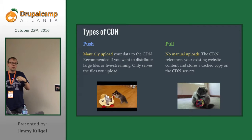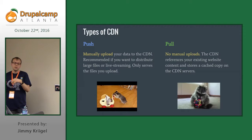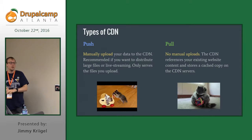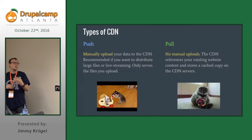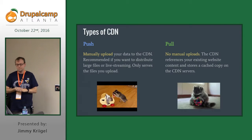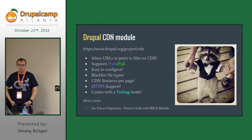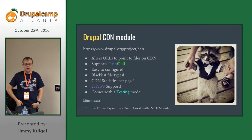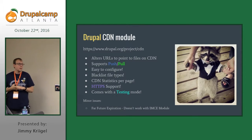So, if they come to the site, say in Australia, it'll hit the Australian node first and load all the fonts and images and any CSS, and then whatever's left, it will come from Atlanta. Okay, so the Drupal CDN module, it's great. It's probably one of the better modules out there. What it does is it'll automatically change the URLs to point to the CDN.